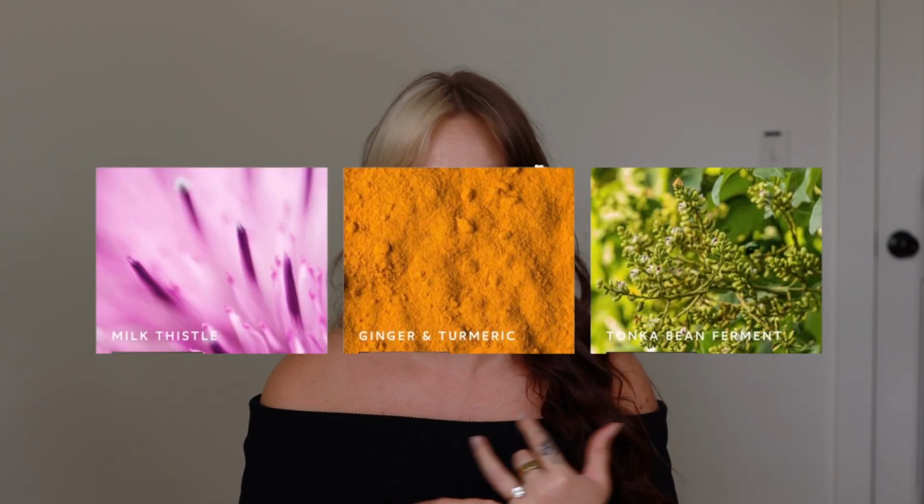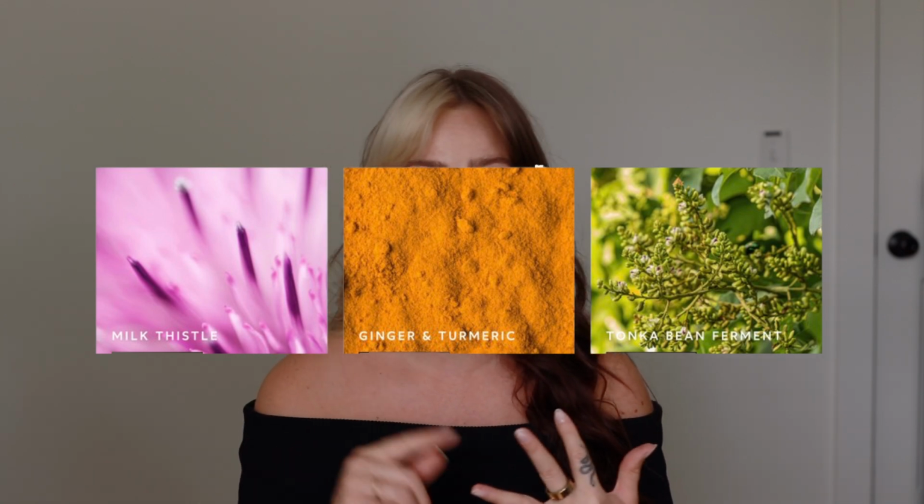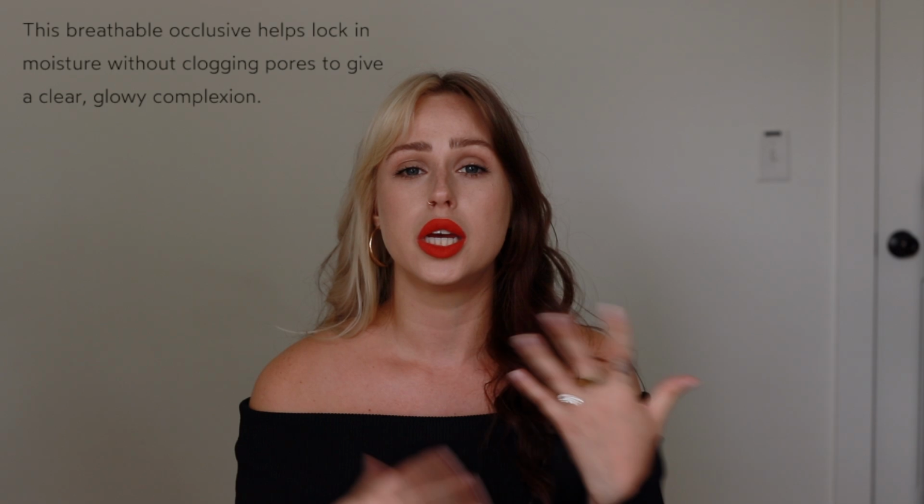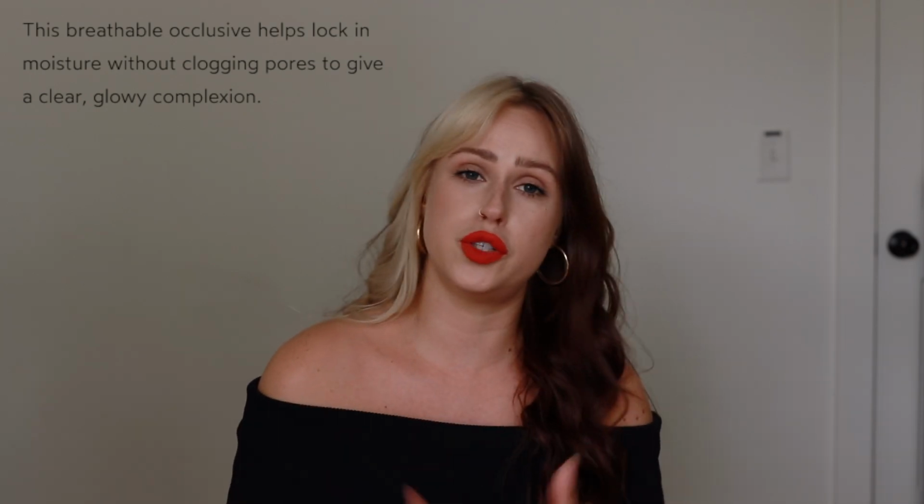This one has milk thistle, it has ginger and turmeric obviously, and then it has tonka bean ferment. Milk thistle is really good for locking in moisture without clogging your pores. So it gives you a really nice clear and glowy complexion. And then ginger turmeric is obviously anti-inflammatory. It helps smooth and provides an even skin tone. Tonka bean ferment hydrates and helps boost the luminescence in your skin. And it also improves your skin's firmness.